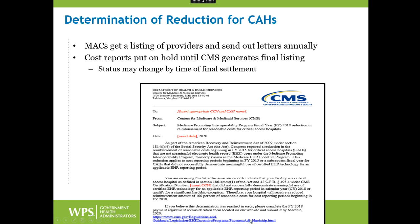There's a time frame for a payment hardship adjustment, and that's what that link down here is for. There's also an adjustment reconsideration form, but there's a due date for that each year. So if you've received this letter, that's preliminary, basically saying that you may be subject to this reduction and you need to either be ready for it or send in documentation to show that it's incorrect.